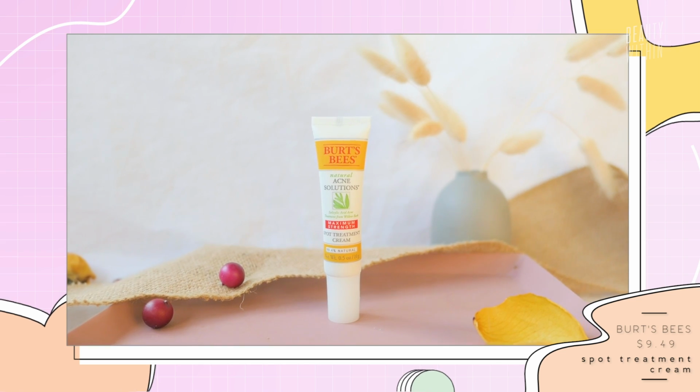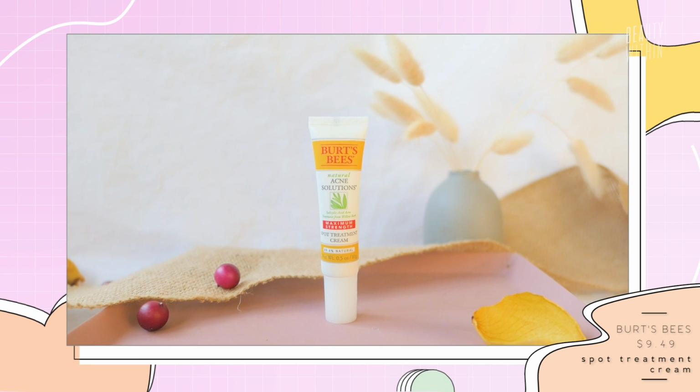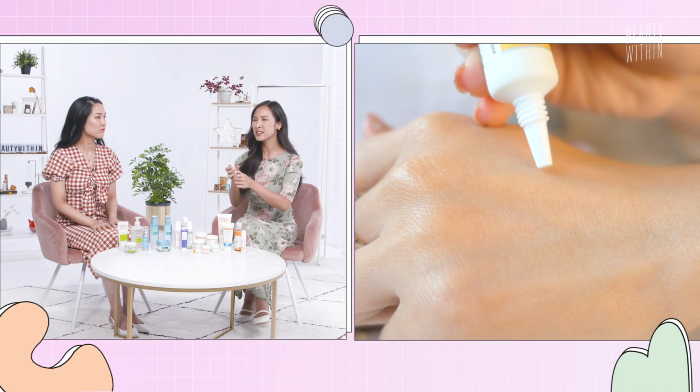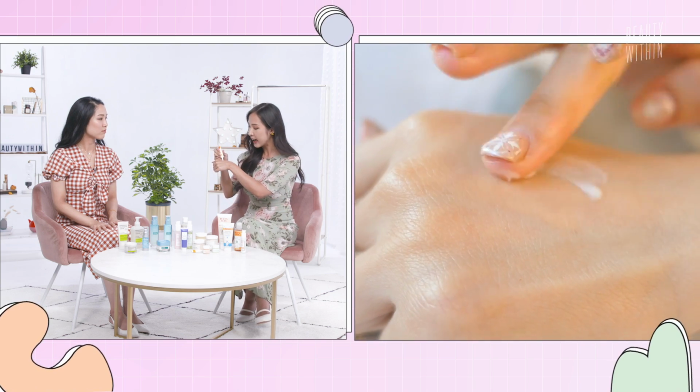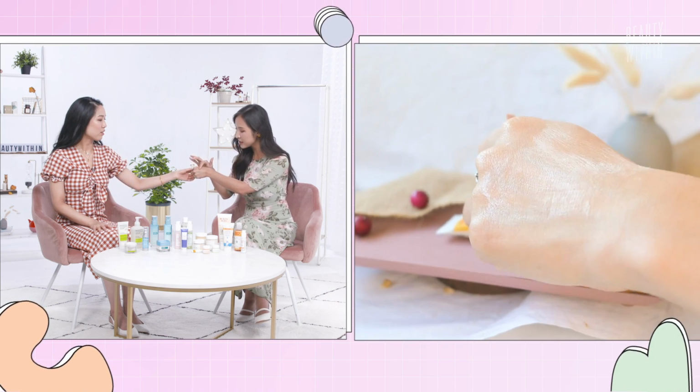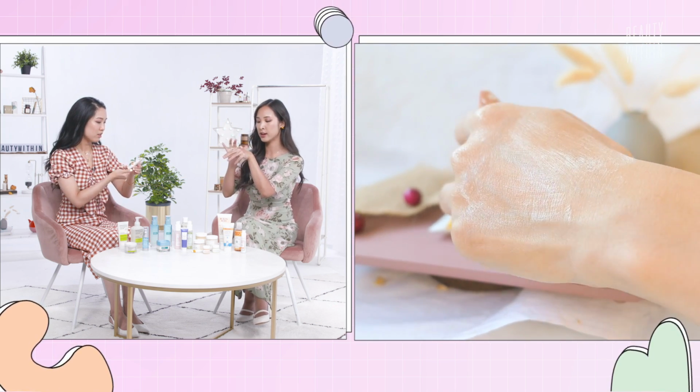Then moving on to acne prone skin, they have an Acne Solutions Spot Treatment Cream, maximum strength. Normally with these spot treatments, it's 2% salicylic acid, and this is in a cream form. I don't actually have anything that's like a cream. You just spot treat it over any of the active pimples, and it will help calm that down.